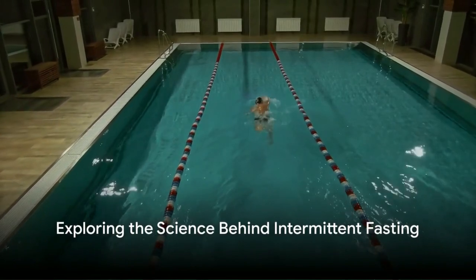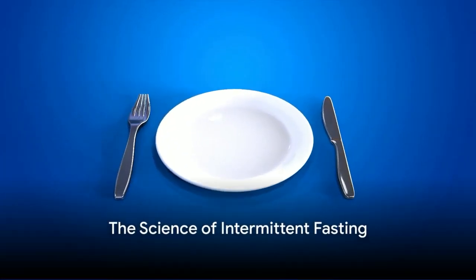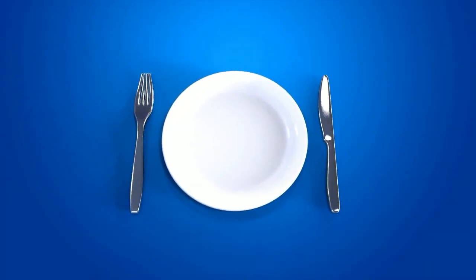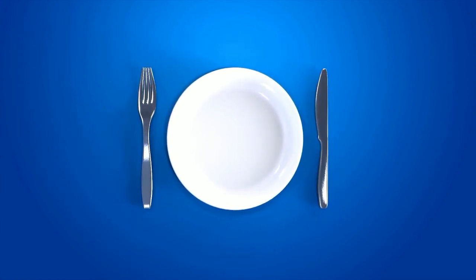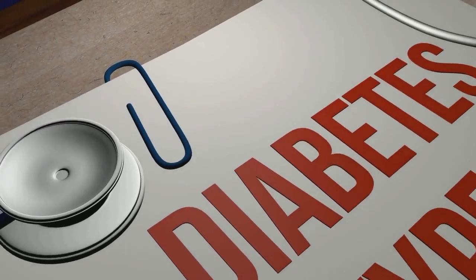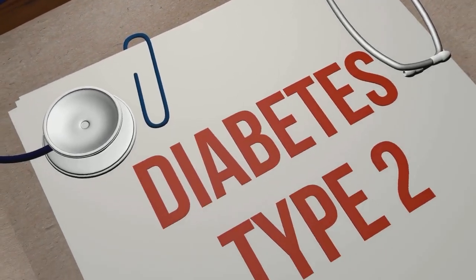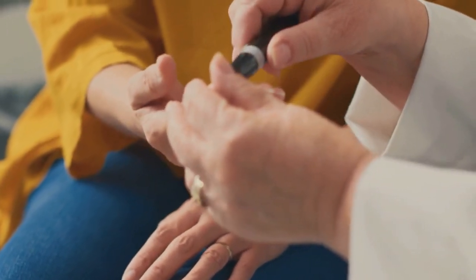With a basic understanding of intermittent fasting methods, let's explore the science that makes it potentially beneficial. Intermittent fasting isn't just a trend, there's real science behind its potential benefits. Let's delve into the physiological changes that take place in our bodies during fasting. Firstly, fasting periods can improve insulin sensitivity. This is crucial because it allows our cells to more effectively uptake glucose from the bloodstream. By improving insulin sensitivity, we potentially reduce the risk of developing type 2 diabetes, a chronic disease that affects millions of people worldwide.